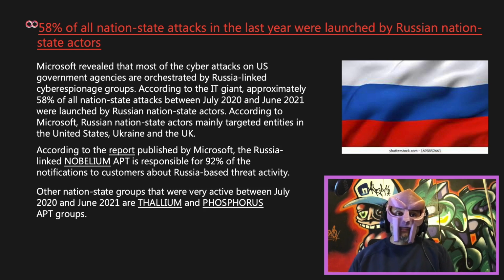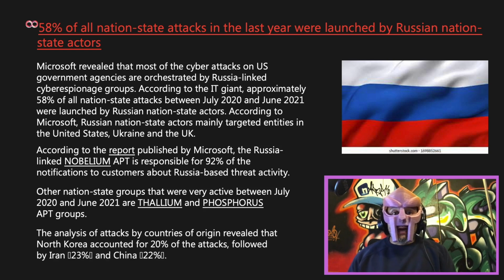Other nation-state groups that were very active between July 2020 and June 2021 are Thallium and Phosphorus APT groups. The analysis of attacks by countries of origin revealed that North Korea accounted for 20% of the attacks, followed by Iran with 23% of the attacks, and China with 22% of the attacks. Microsoft is revealed to have sent a total of 20,500 notifications of hacking attempts by all nation-state actors to its customers in the past 3 years.